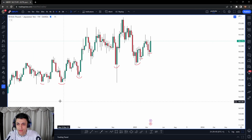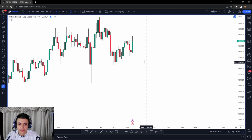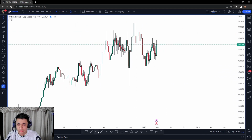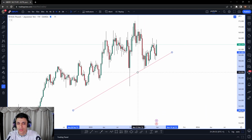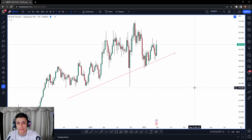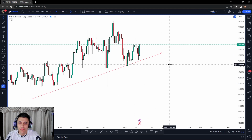So there is that. Let me just delete those. There we go. So we have a weekly bullish engulfing, right? And then we have an uptrend market structure that is maintaining structure, right? Let's put an arrow in just so you can see it more. Anyway, that's really all I do on the weekly.